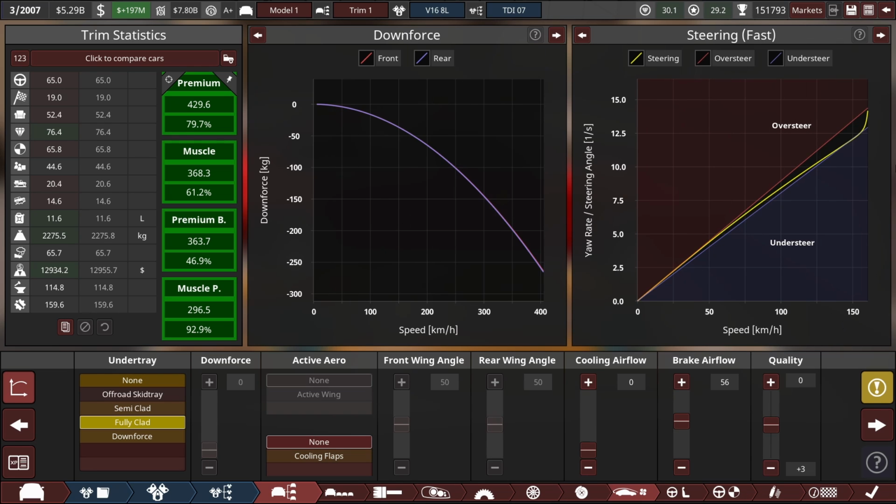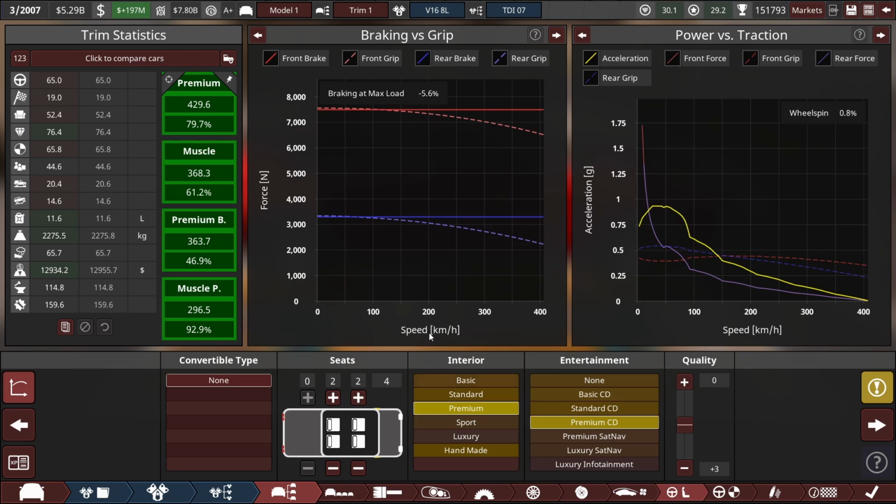And so that gives us a nice steering profile. You can see the steering at high speed is actually pretty decent. It wants to understeer a little bit around 150. Above 150, it really starts to oversteer. But that's a good range where we've got good, decent, controlled steering.